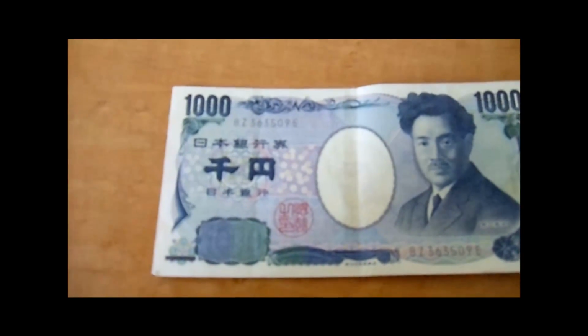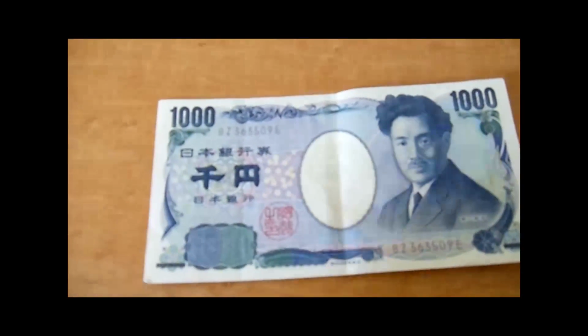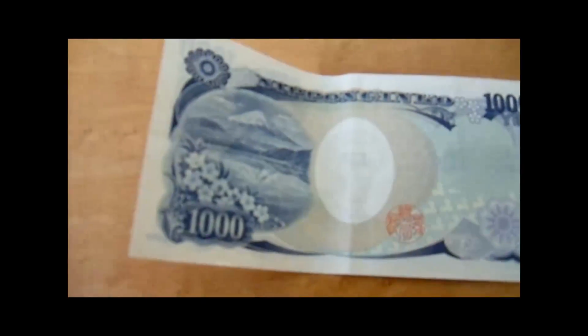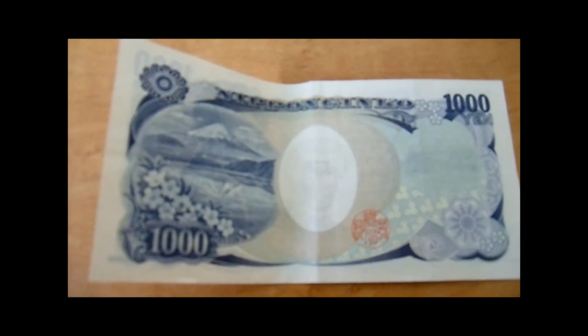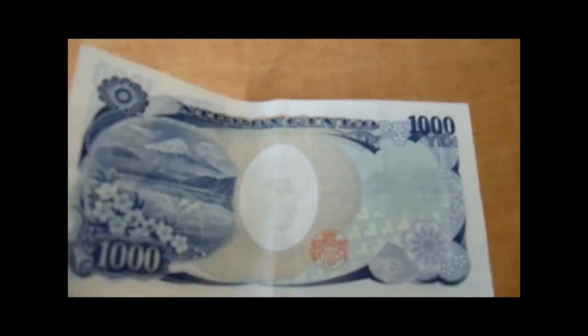And going on to the notes, so here's the smallest note. It's a 1,000 yen note, which is about £7.50, I think. Around then, obviously depends on the exchange rate. Sorry, it's slightly bent, it's been in my wallet. So there's the 1,000 yen, the smallest note.